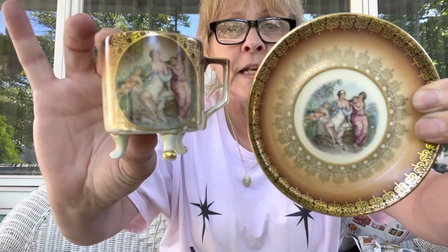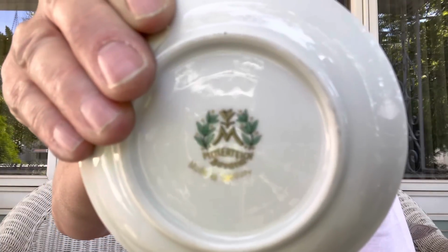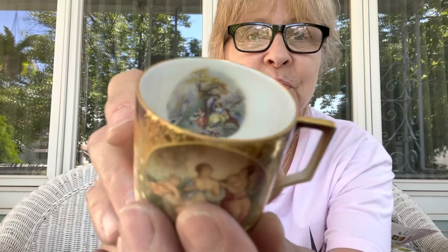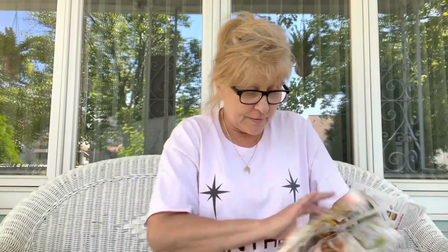Another stunning piece. Here is the name on the bottom. And here is the other side of the cup. And inside is a picture as well. Isn't that a beauty? Oh, I love these. They're like little demitasse cups and they're stunning. All right.